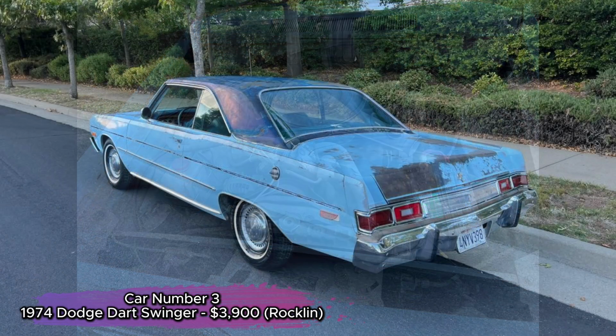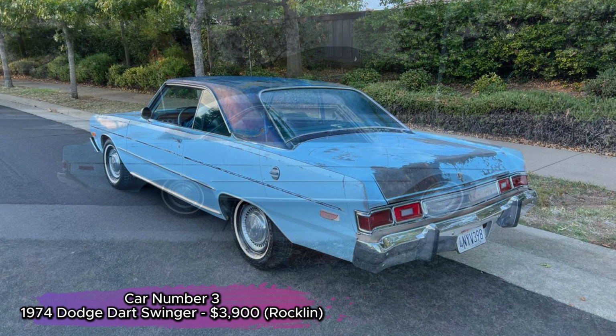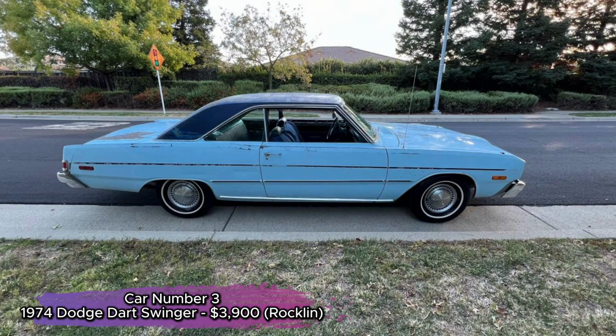While the AC isn't functional, everything else checks out perfectly. It's all numbers matching, with no rust and a clean title, making it a solid classic in nearly original condition.